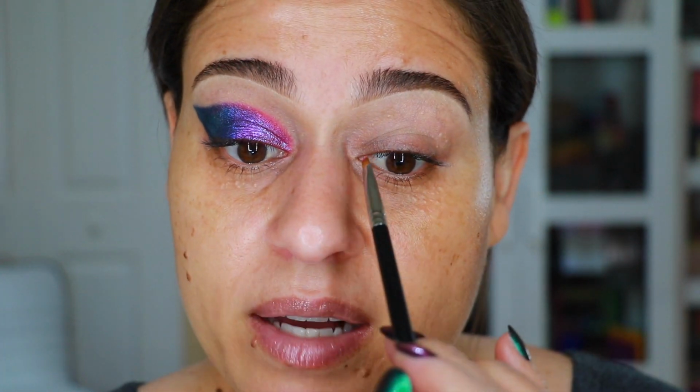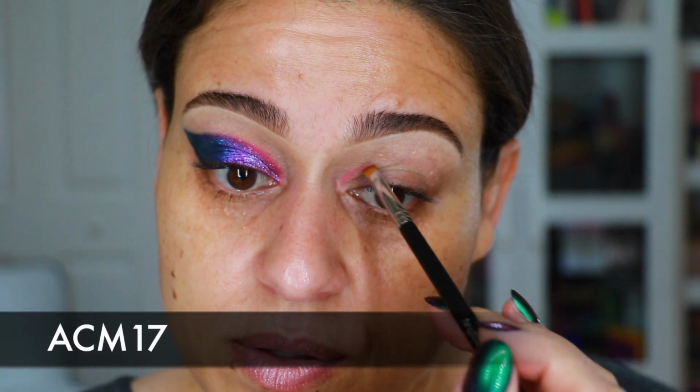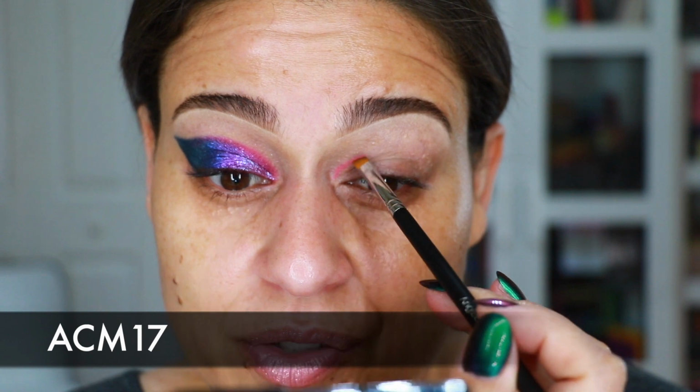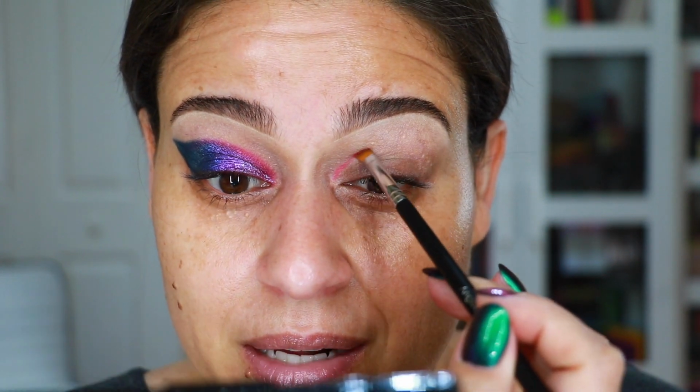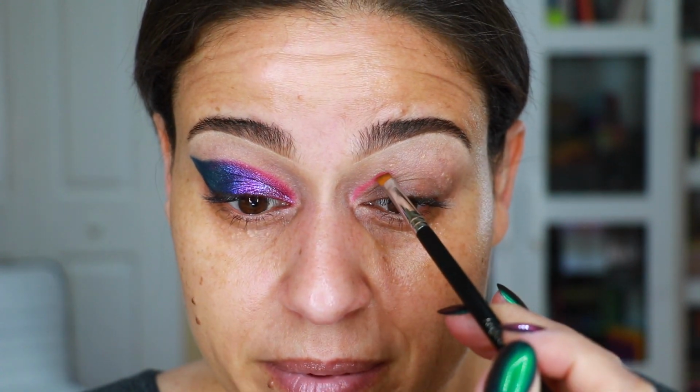I'm going to work lightest to darkest so I can use the same brush. I'm using the Bodyography Pro Angled Liner Brush. This is something I got in my BoxyCharm, but you can substitute any angled liner brush or even an eyebrow brush. And as you can see, I'm just kind of sketching out the shape. Since my eyes are hooded, I'm looking downward a little bit as well to make sure that the colors are still going to be visible even when my eyes are closed.